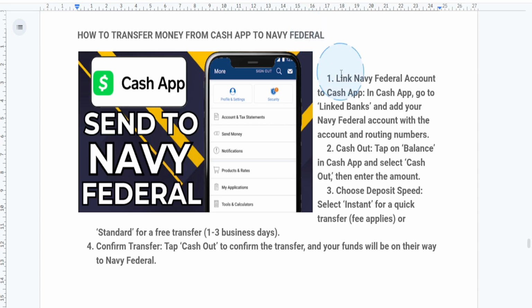First things first, you want to make sure your Navy Federal bank account is linked to your Cash App. So open up Cash App, go to the home screen, tap on your profile icon in the top right corner, and select linked banks or banking to add your Navy Federal account. If it is not linked already, you'll need your Navy Federal account and routing numbers for this.